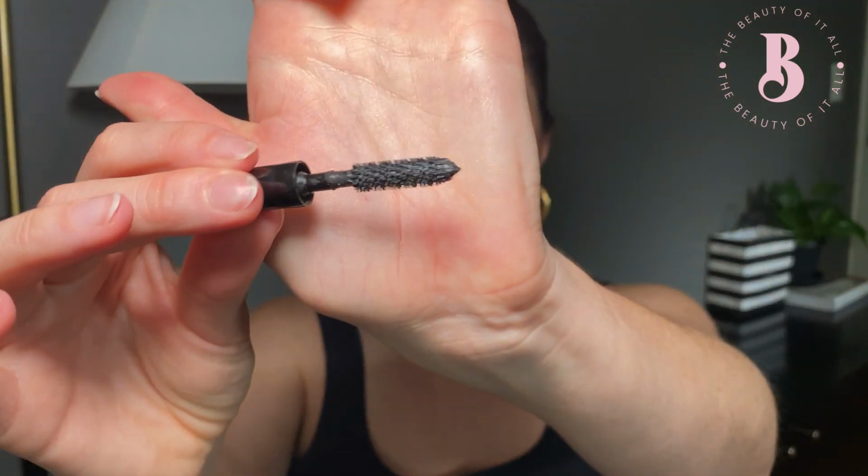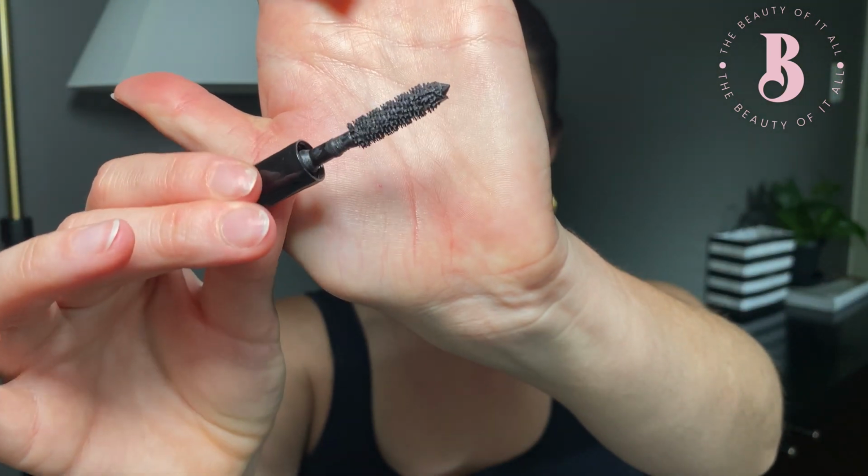For mascaras, I randomly had a little Chanel mascara sample. This is the Le Volume de Chanel 10 Noir in black. Really liked this mascara. I did not have super high expectations because the brush looks a little odd to me, but this was a really nice mascara. I felt like I could tell it did a good job of separating them. It wasn't particularly lengthening or volumizing, but it did do a good job of fanning out my lashes, which I like.